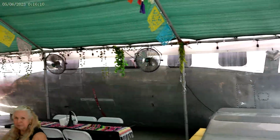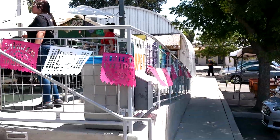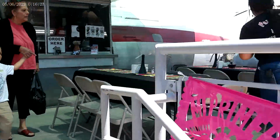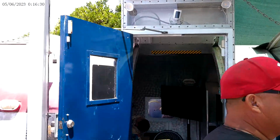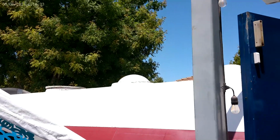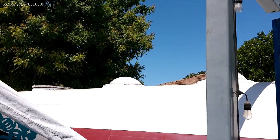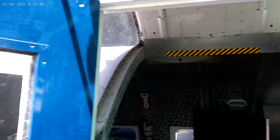So you can see all the windows. Rear exit door. You can still see the vertical stabilizer. Those domes on the top were used by the navigators to train them to take sightings from the stars using sextants. And the place is called Taco El Avion, Flying Taco, and it serves Guadalajara style Mexican food.